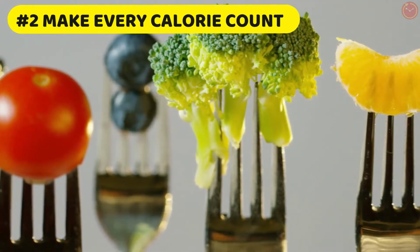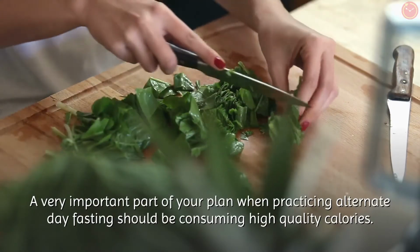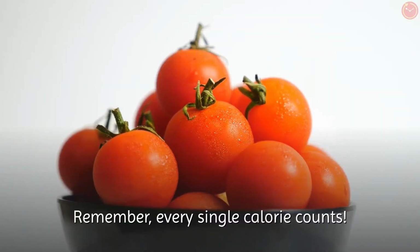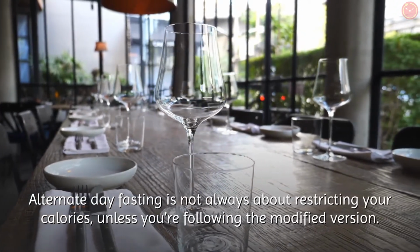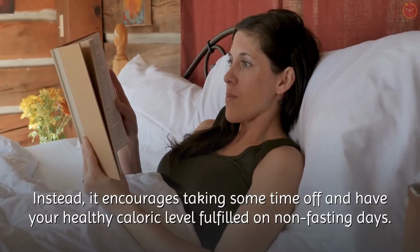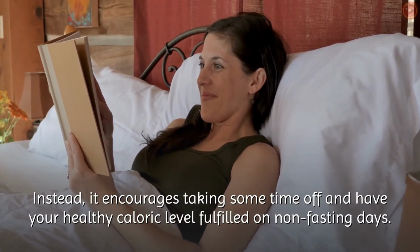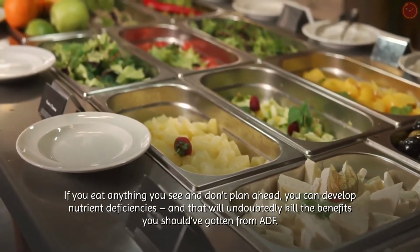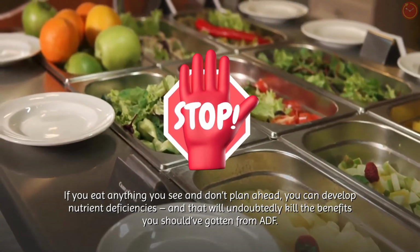Number 2. Make every calorie count. A very important part of your plan when practicing alternate day fasting should be consuming high-quality calories. Remember, every single calorie counts. Alternate day fasting is not always about restricting your calories unless you're following the modified version. Instead, it encourages taking some time off and having your healthy caloric levels fulfilled on non-fasting days. If you eat anything you see and don't plan ahead, you can develop nutrient deficiencies, and that will undoubtedly kill the benefits you should have gotten from ADF.